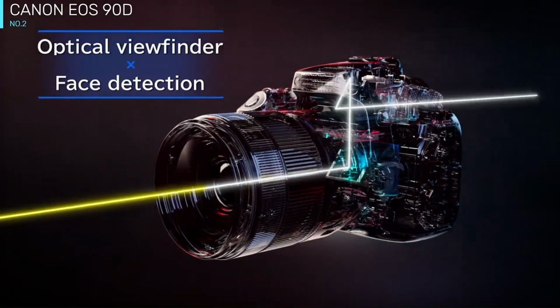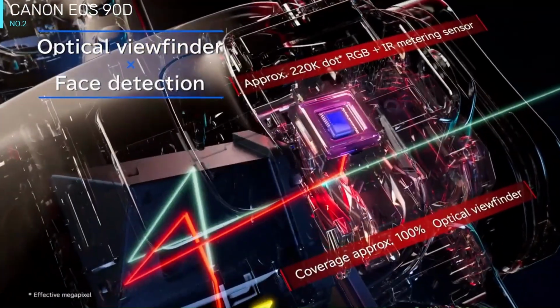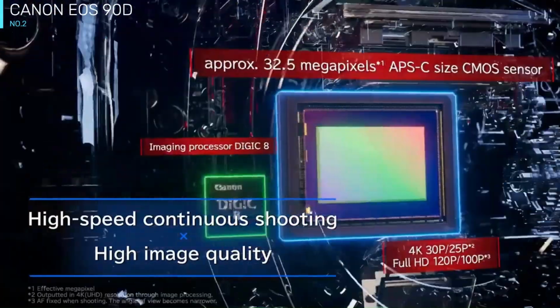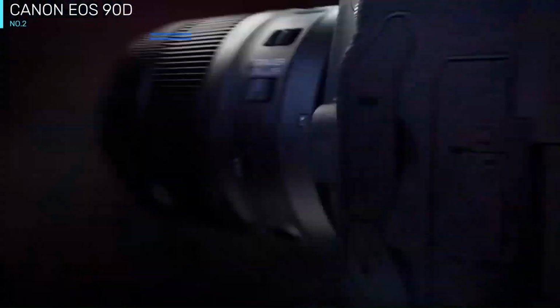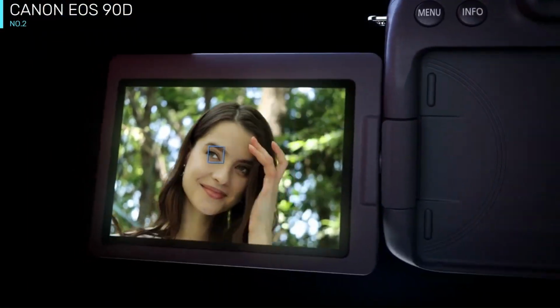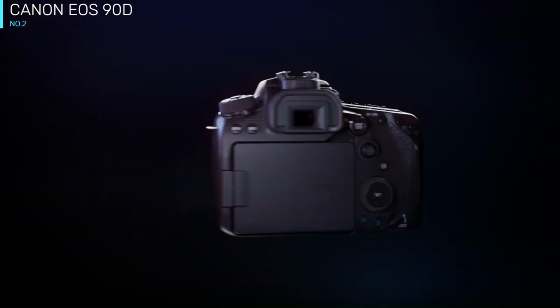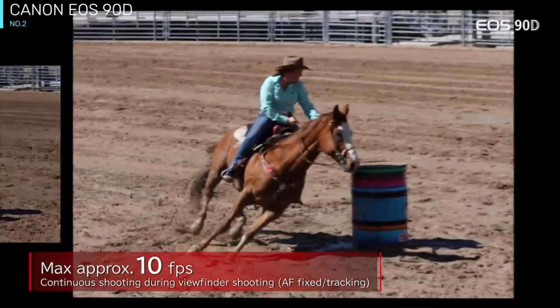Number 2. Canon EOS 90D. If you still prefer DSLRs to mirrorless cameras, there's a lot to like about the Canon EOS 90D. It's a feature-packed DSLR with a high-resolution sensor and speedy, smooth performance. Its deeper grip, another benefit over mirrorless rivals, makes it comfortable to use for long periods, while the impressive battery life is a boon too.